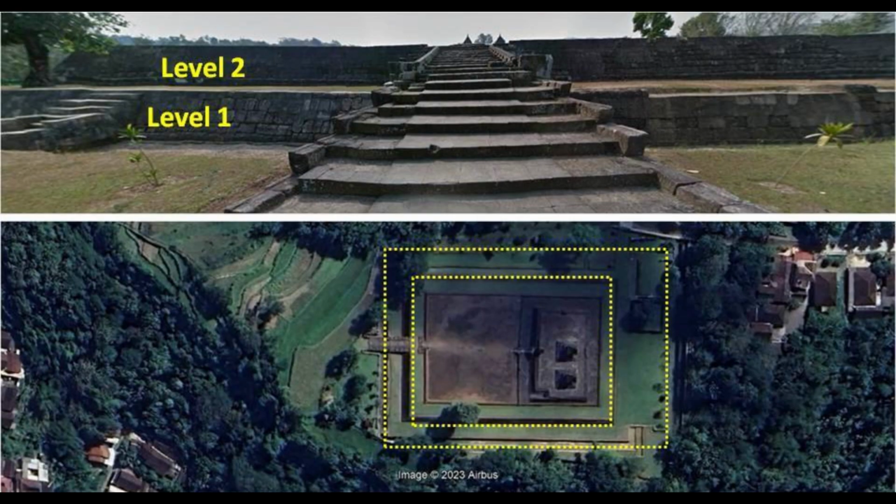These mysterious 7 statues were found somewhere on the map. As you enter from the west, the stairs will lead you up to level 1 and level 2. Upon reaching the top, you will be elevated by approximately 4 meters higher.